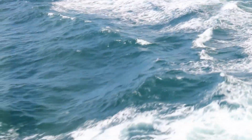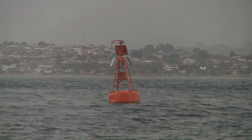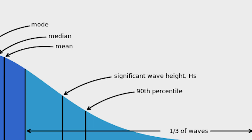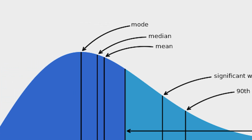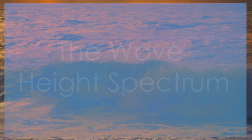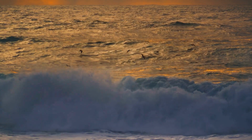Average wave height is typically represented in feet or meters. It is determined by analyzing data from buoys and other observational tools. Larger waves carry the most energy and impact vessels and coastal structures. The average wave height provides a useful snapshot of wave conditions.